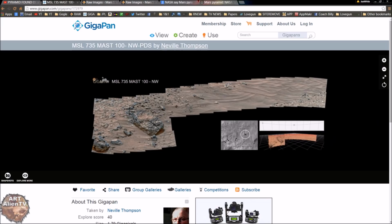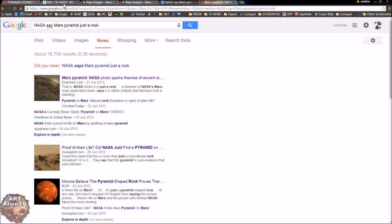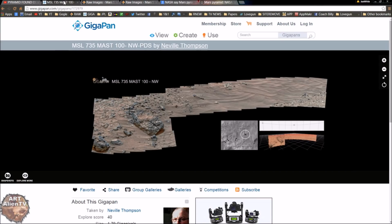Another quick game of interplanetary I Spy here. We're also going to have a quick look at some of the stories in the papers about the Mars pyramid, very quickly, and some of the things that NASA have been saying.